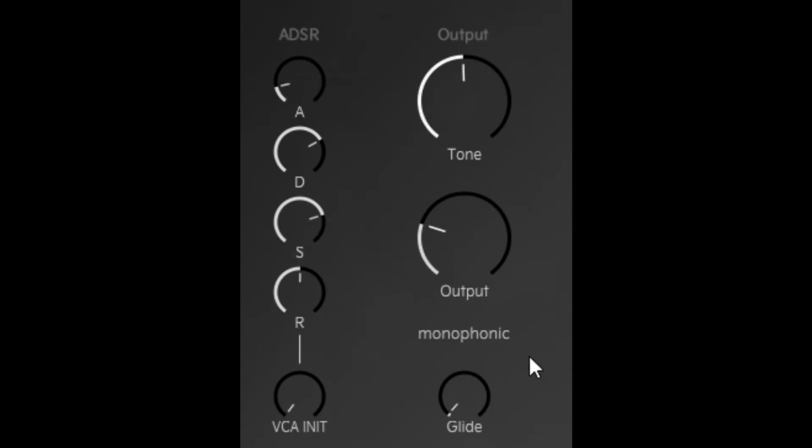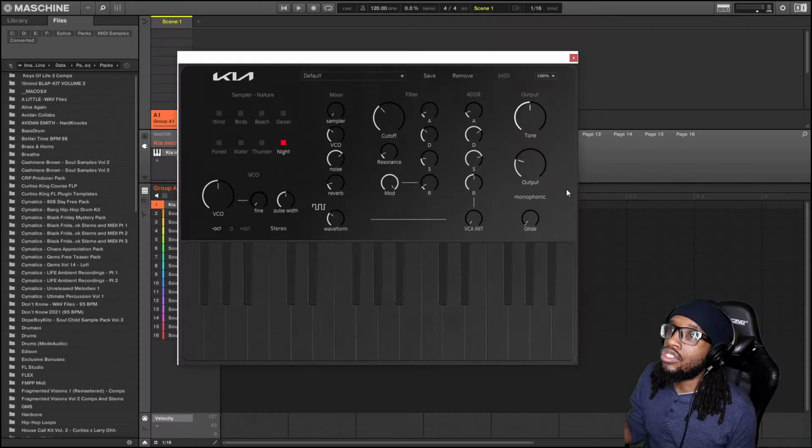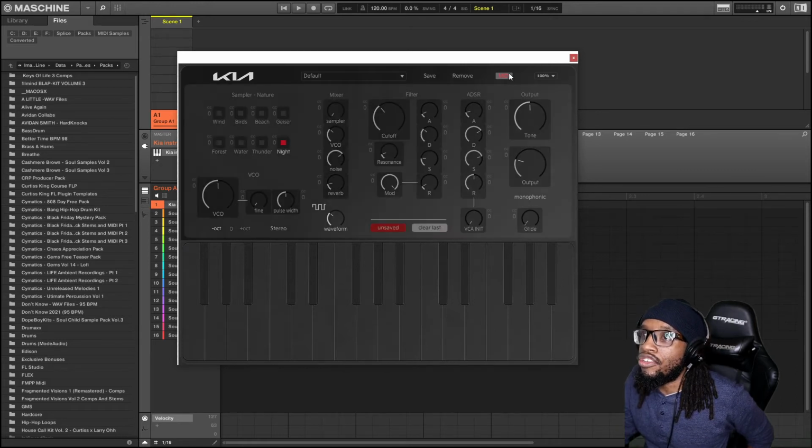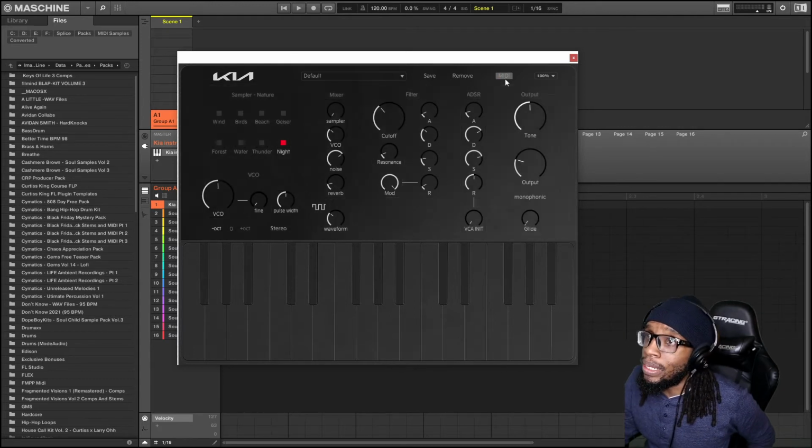This upgraded version of the Kia instrument comes with a polyphonic sound, so you could actually play your chords if you want to. Prior to that, you only had monophonic, but with Maschine, that wouldn't be a problem because you have chord mode and things of that nature, which would definitely help. And you have your glide and your VCA INIT modules over here. So you have all that. You also have where you can save your presets, remove presets. You have your MIDI up here, where you could change everything how you would desire. This is if you really want to go deep dive.